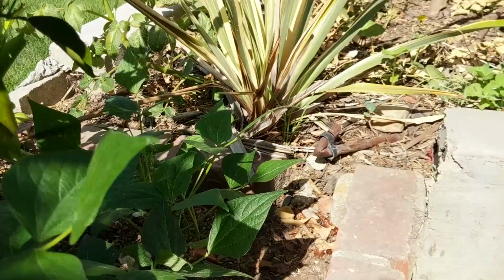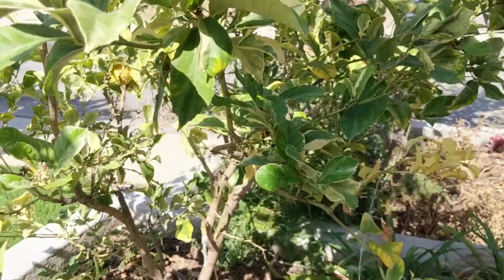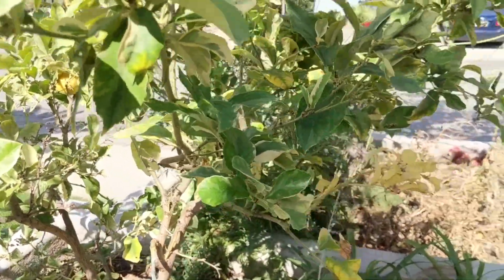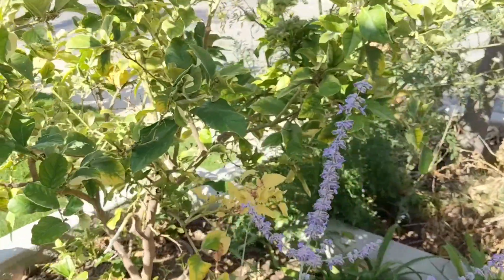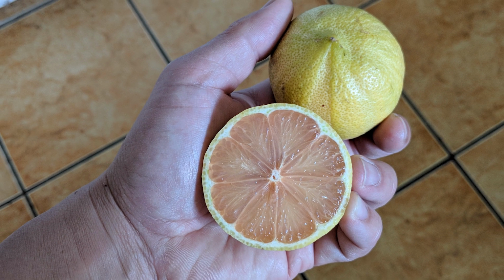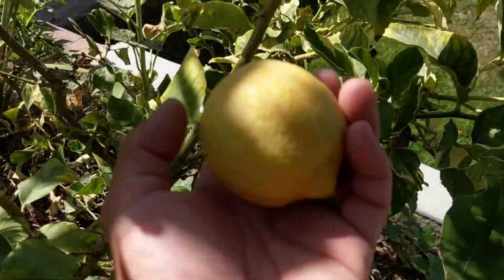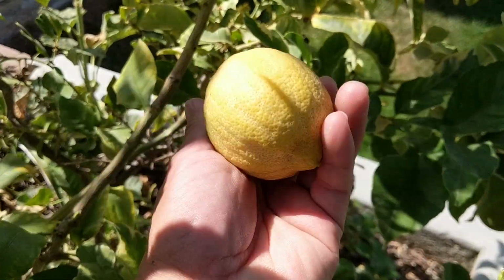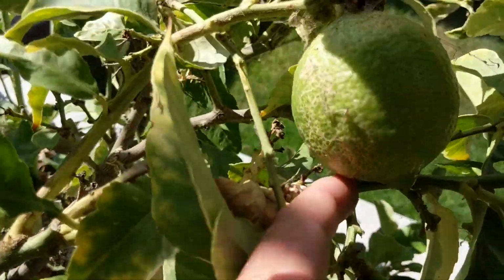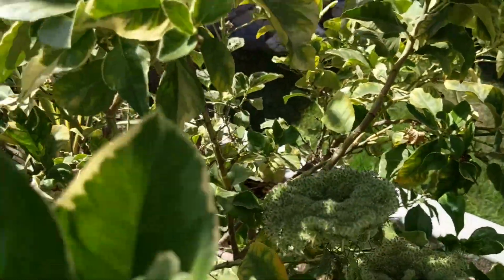But speaking of beta carotene in fruit, this pink lemonade lemon tree is a variegated tree with variegated foliage and variegated fruit, and the inside is pinkish, and that's due to beta carotenes. We have a fruit here that's ripened, and when they ripen they lose that stripe and the variegated skin, and as they mature they start to lose that. So here's one that's maturing and is losing the variegated skin.